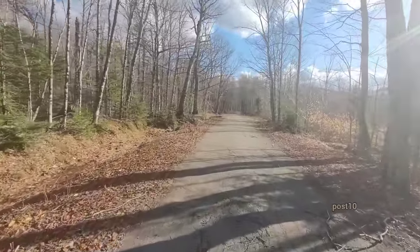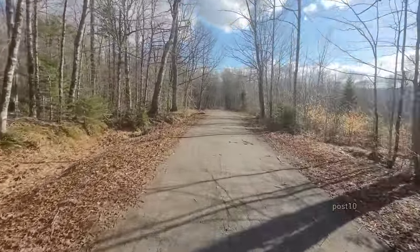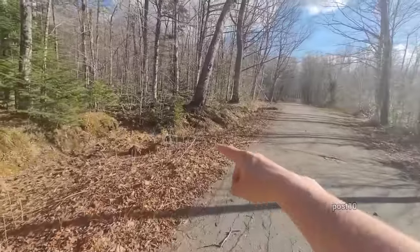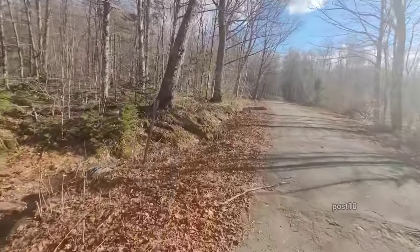This section of road has a pipe like every 50 feet or so. I just get out when I notice a blockage, and while I'm out of the vehicle, we can check on a couple more of them.